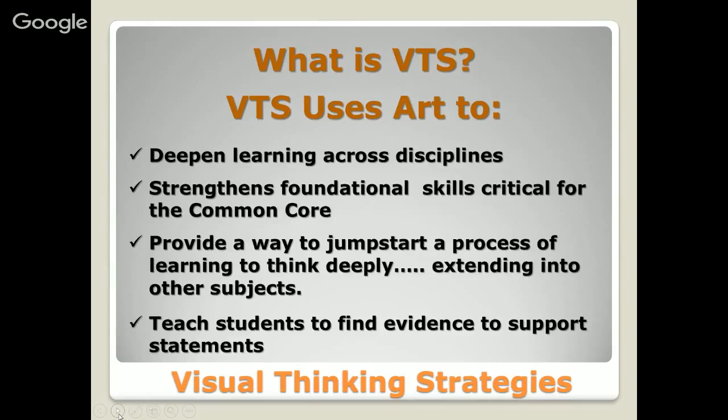And everybody is so worried about the Common Core and fitting all of this stuff into it. This just fits in there perfectly. It provides a way to jumpstart a process of learning to think deeply and extending into other subjects like we've talked about. And then the most important thing that I feel is important, it teaches students to find evidence to support statements. And that's a critical component of the Montana English Language Arts Common Core standards.